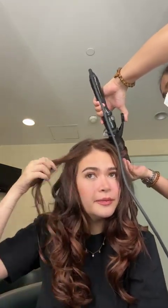Ayan, malapit na kami matapos. And then, magbibilis na ako. Hindi ko alam kung gusto kong gamitin to or hindi. What you think? Parang wag na. Wag na, no?